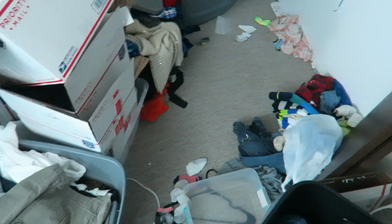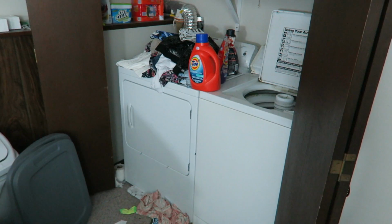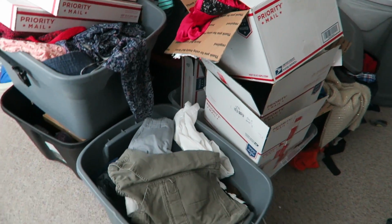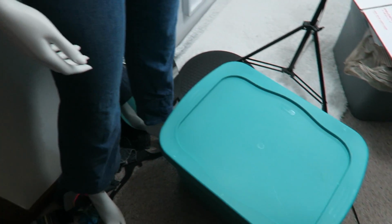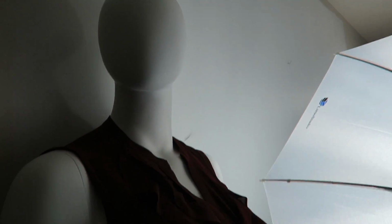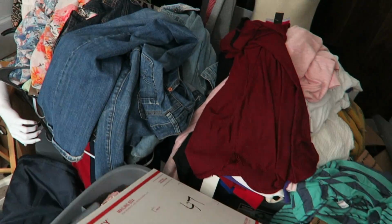This is the current state of my office. I do have a washer and dryer in here, and so this is like chaos too. But this is the current state of... Hey, what's up, girl? This is the current state of my office before I get started.